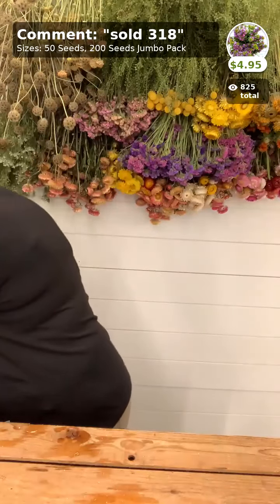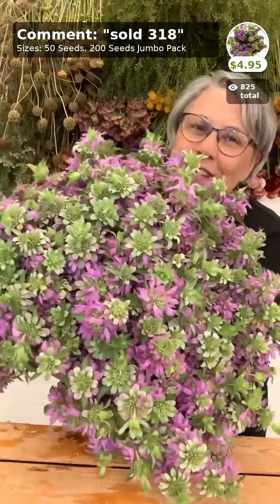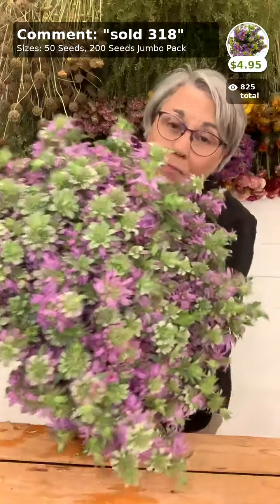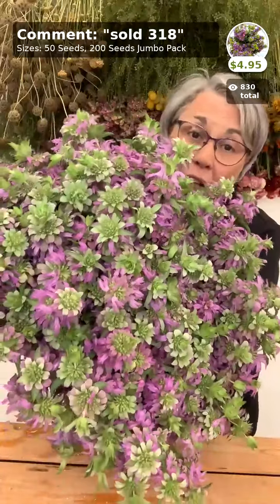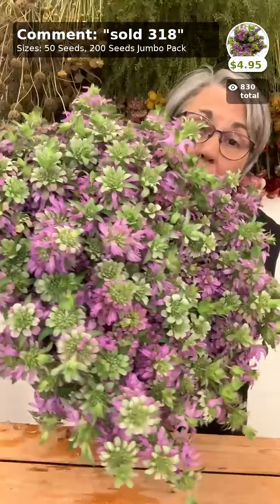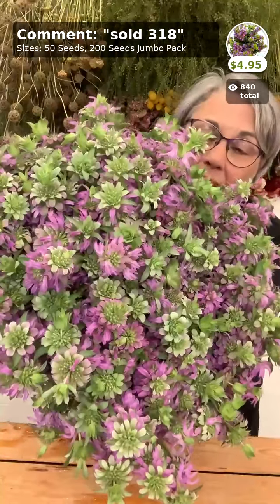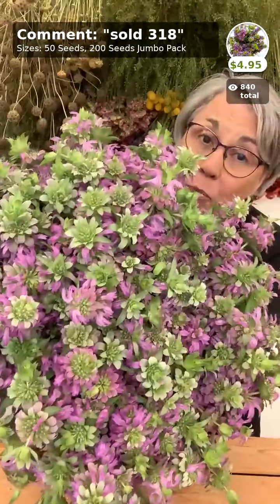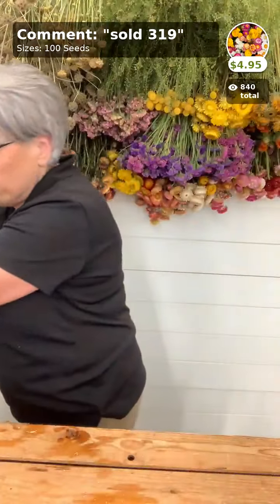Wait till y'all see what's coming now. Oh my gosh, y'all. This is Lambada Monarda. And this is a hardy annual version of Monarda. It's different than all the others. And it is an incredible cut flower. It is so beautiful, y'all. And we fall and very early spring plant it to extend the harvest on that.